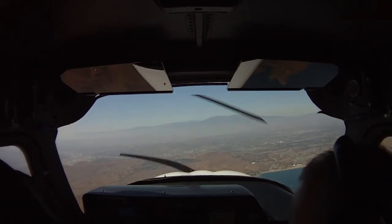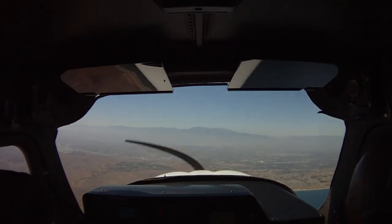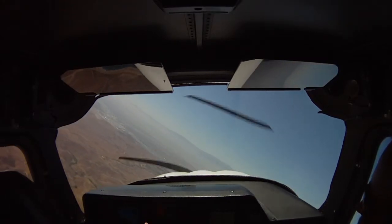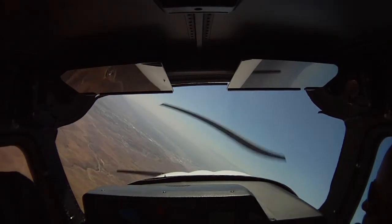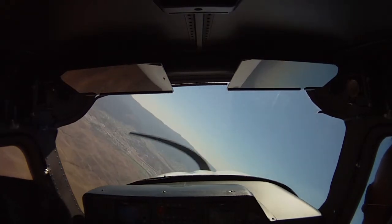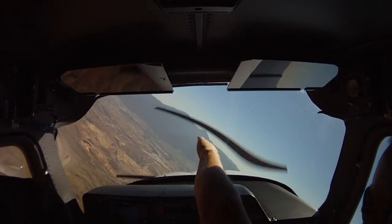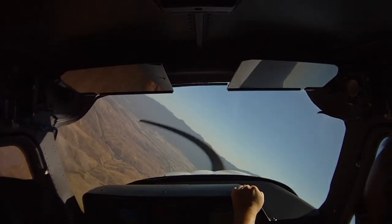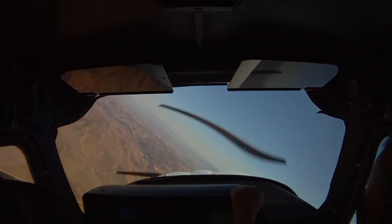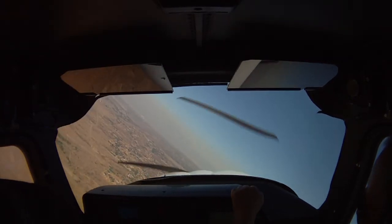So let's do one to your left, so we check and see we don't have any traffic over there. And we roll into our left, so 45 degrees of bank is kind of right there, and as we are in the turn, we are using a little back pressure so that the horizon just kind of slides along the center of the cowling or the nose here. And the object is to keep the nose there so that we maintain our altitude as we come around the turn.